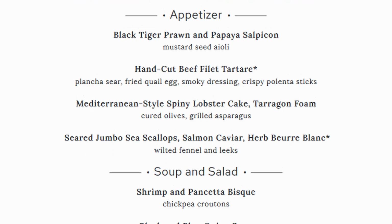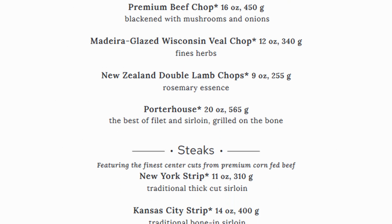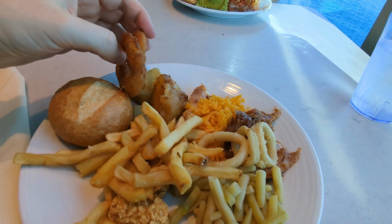All of these have a cover charge, which are $45 per adult and $27.50 per child at the time of our sailing, but are all included unlimited with the Premier package. So there you have it, all the food that the Sky Princess has to offer.